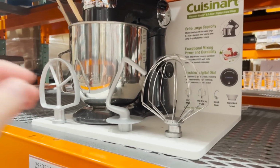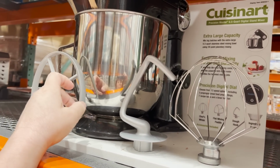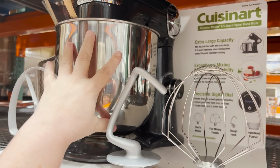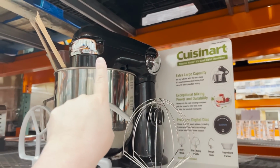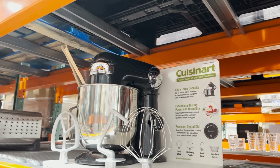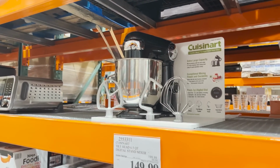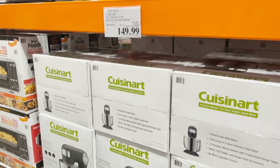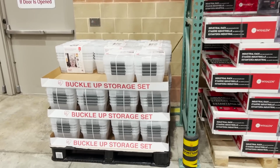It's pretty nice. It seems solid, like this is metal. I like the base on that. And I think that the head mounts up, so you can really get a lot in there. Interesting, that's a good price. It's not a KitchenAid.